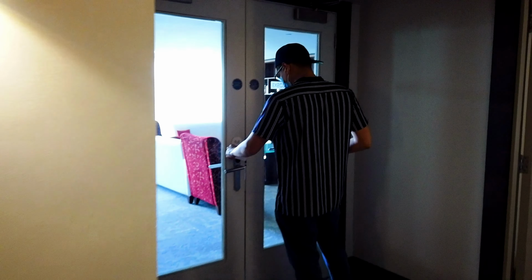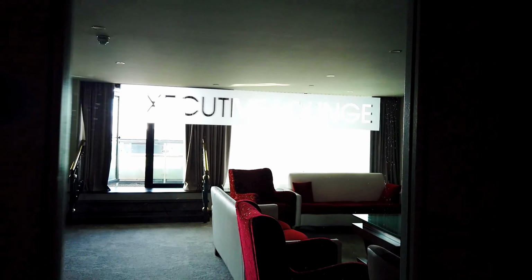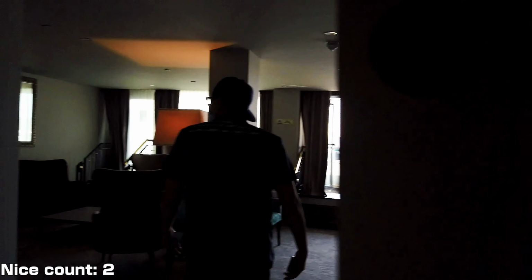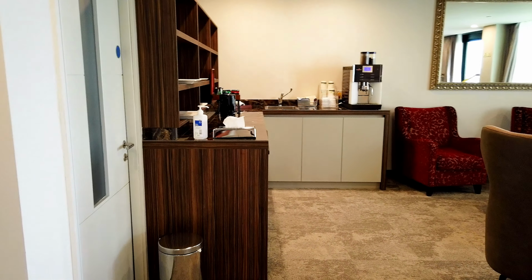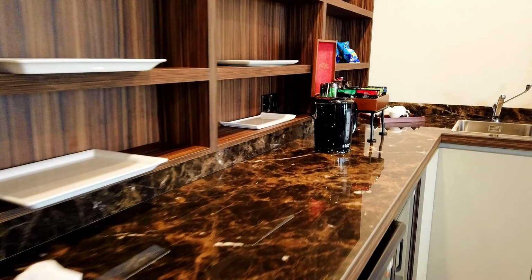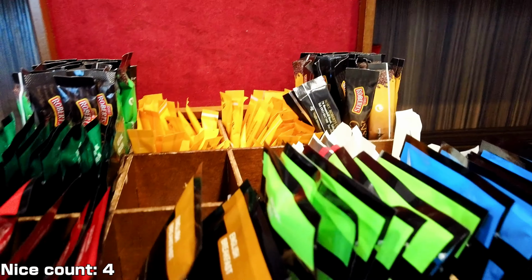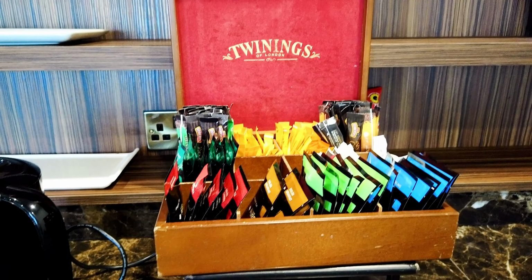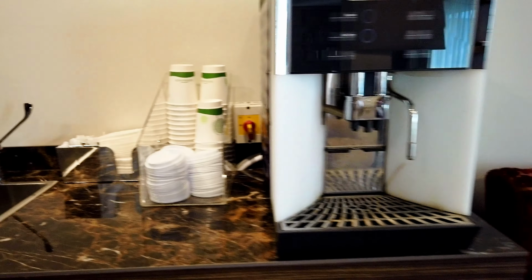Now, one of the perks of staying in a suite in this hotel is the access to the executive lounge. Nice. Here, you have more space to relax and unwind. Most importantly, the complimentary snacks and drinks at the mini bar. Nice. There are crisps, snack bars, minerals, and hot drinks available in here.